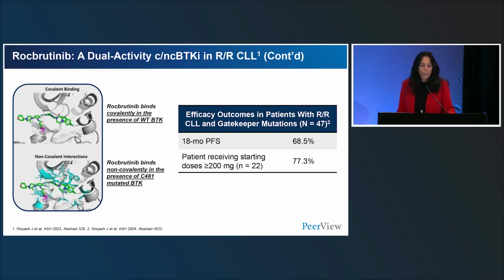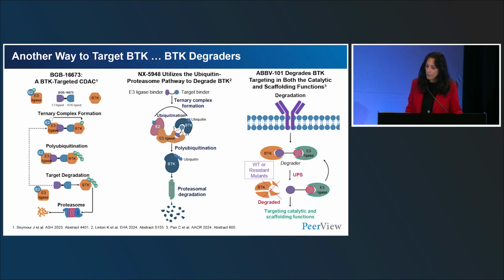And you can see a larger number of patients now on the study, 47 patients with relapse refractory disease, many of these having resistant mutations, and the 18-month PFS here now at 69%. And again, in patients receiving a 200 milligram dose or more, a higher overall response. So we look forward to more data with these dual active non-covalent, covalent BTK inhibitors.